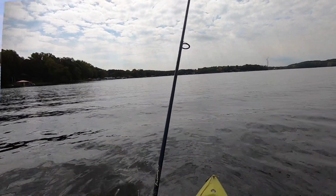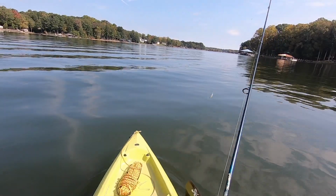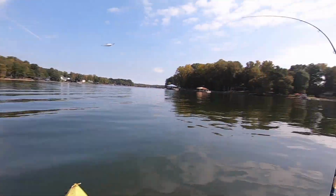I keep trying here. All right, nothing jigging out here in the deep water, so I'm gonna go ahead and start trolling into the 30 feet deep area, throwing this flicker shad.